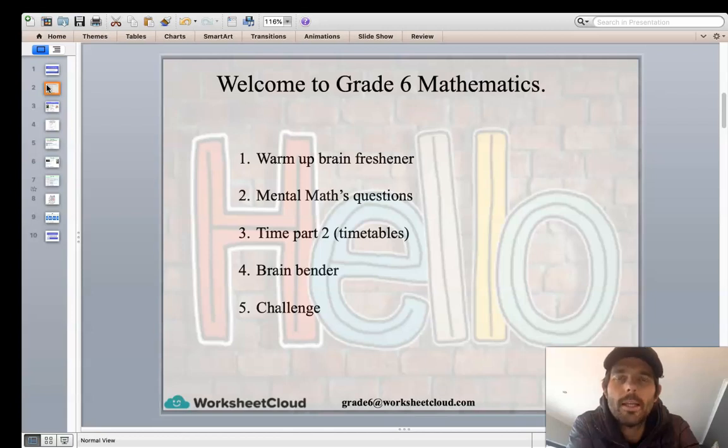Okay, so quite a handy life skill to have, especially if you catch buses, if you are really keen on watching television programs, or even when you go to the movies, there's a specific timetable for that. So that's what we're going to have a look at today. On either side of your main theme, there's the warm-ups and mental arithmetic questions, and then I've got a brain bender and a finisher for you at the end. So let's get into your warm-up activity first.